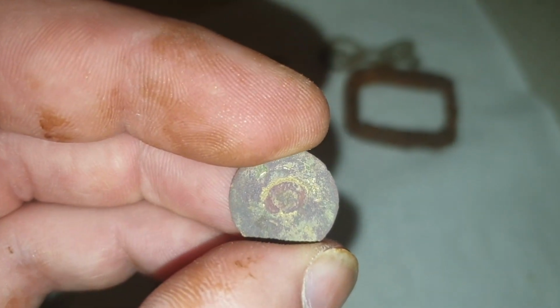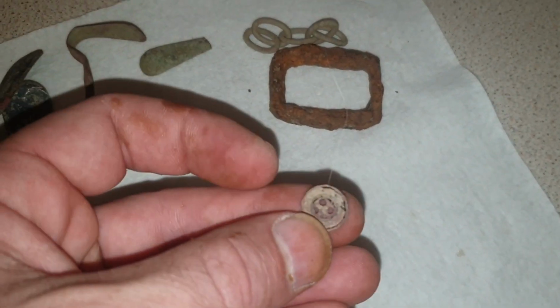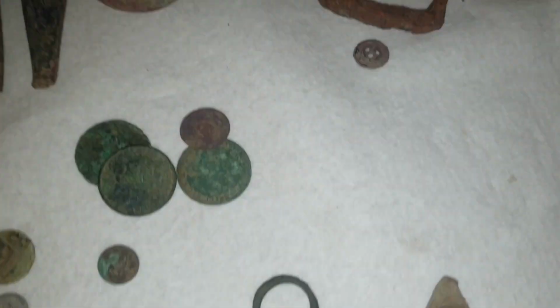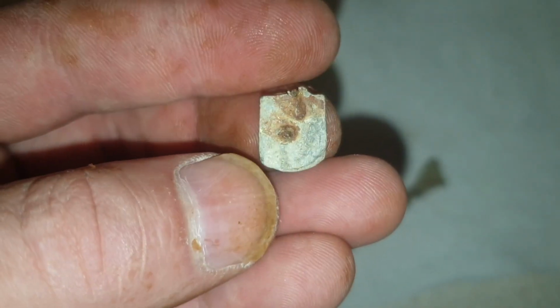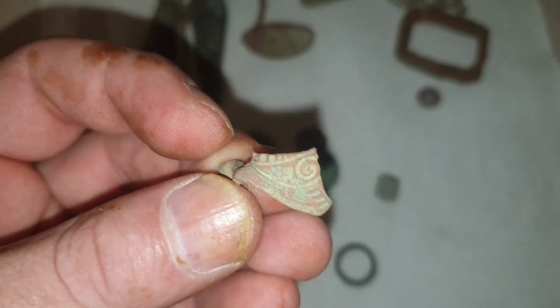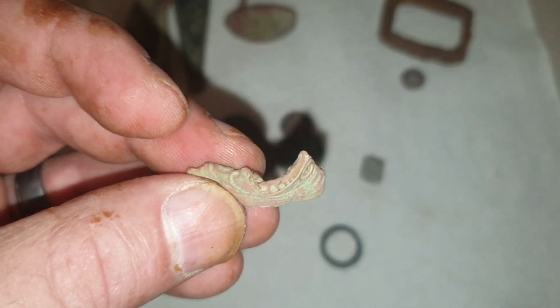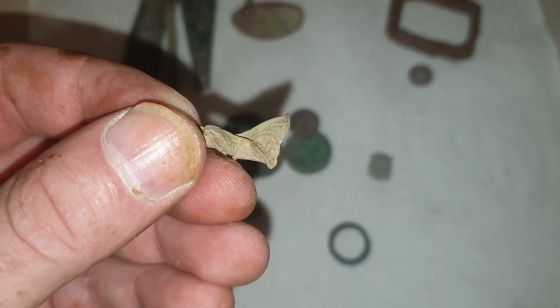Might have had some gold gilt on there at one time. Little four-hole button. And that's about it. This has some writing on it. Not sure what it is. Probably just a piece of farm equipment, maybe. This thing's got some fancy on it, but I have no idea what it would be. Pretty cool anyway.